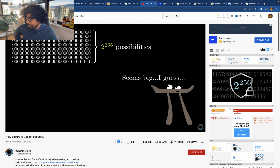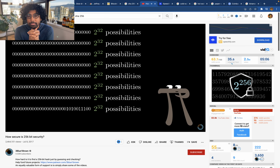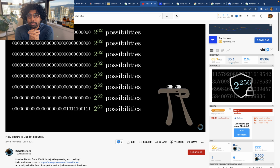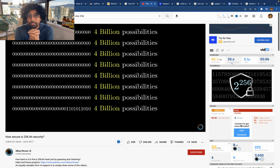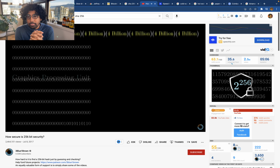But let's give it a try. 2 to the 256 is the same as 2 to the 32 multiplied by itself 8 times. Now, what's nice about that split is that 2 to the 32 is 4 billion, which is at least a number we can think about, right? It's the kind of thing you might see in a headline. So all we need to do is appreciate what multiplying 4 billion times itself 8 successive times really feels like.